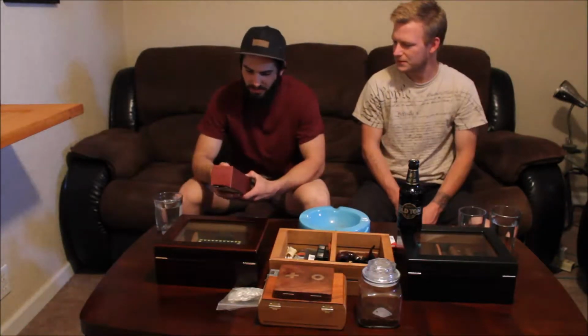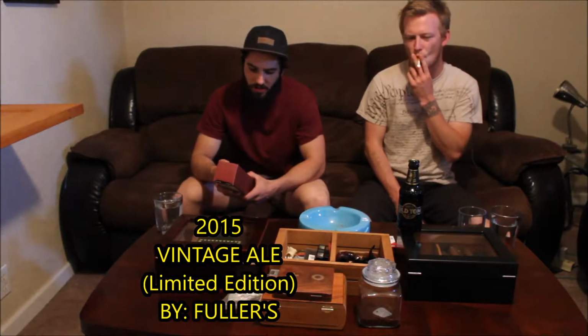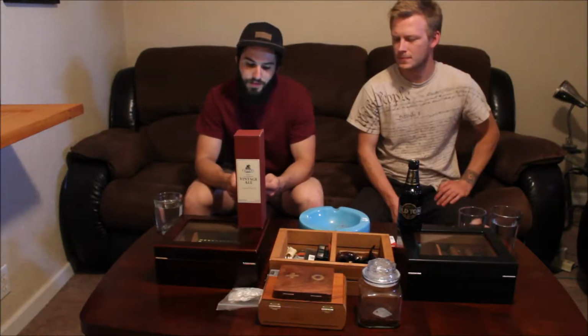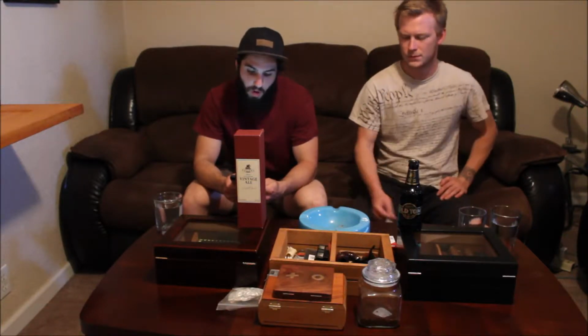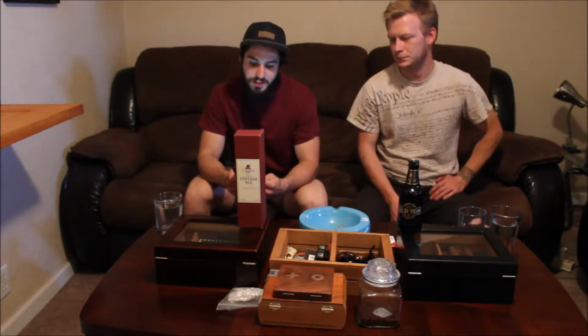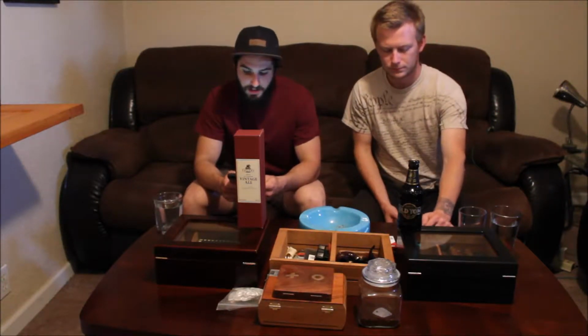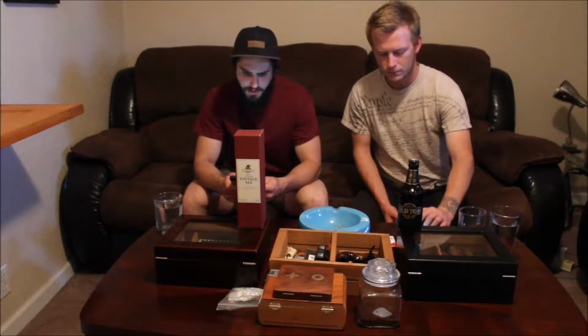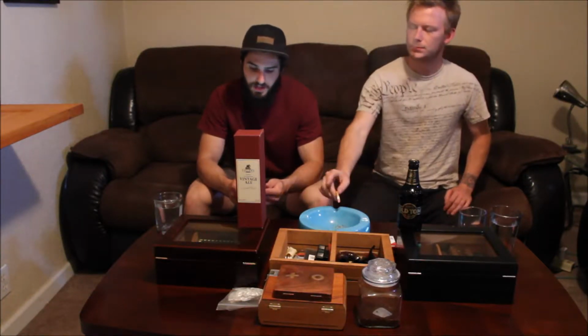And I got the, what is this? The Fuller's 2015 Vintage Ale. This is the limited edition. Online we find that it has a 93 out of 100 with a whopping 1,276 ratings. And it's from England, the United Kingdom. Brewed by Fuller Smith and Turner PLC. The style of it is an old ale. 8.5% alcohol, so ABV is 8.5.